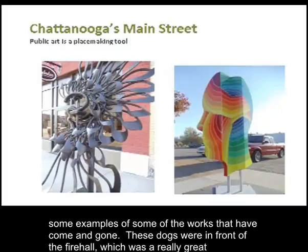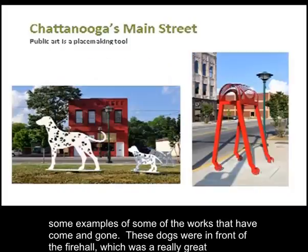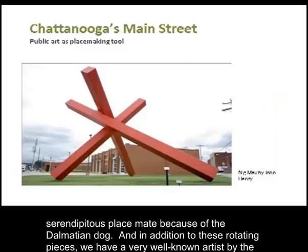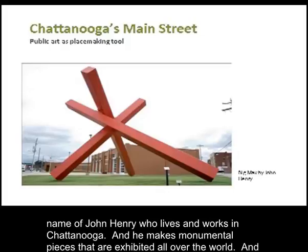So these are just some examples of some of the works that have come and gone. These dogs were in front of the fire hall, which was a really great serendipitous placement because of the Dalmatian dog. And in addition to these rotating pieces, we have a very well-known artist by the name of John Henry who lives and works in Chattanooga, and he makes monumental pieces that are exhibited all over the world.